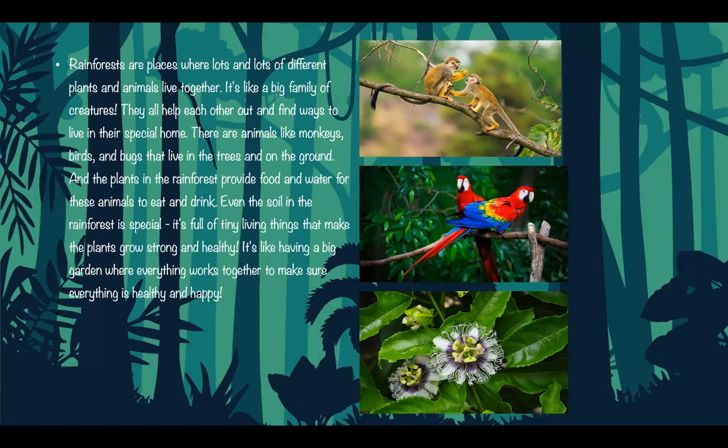Even the soil in the rainforest is special. It's full of tiny living things that make the plants grow strong and healthy. It's like having a big garden where everything works together to make sure everything is happy and healthy.